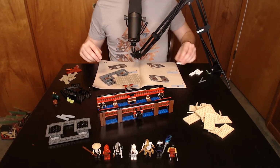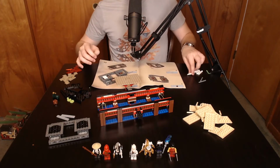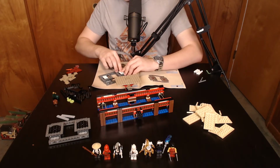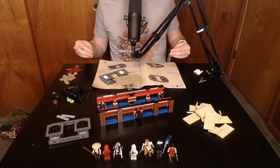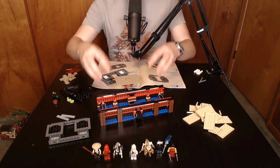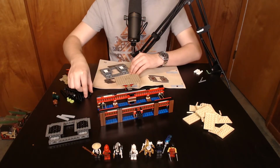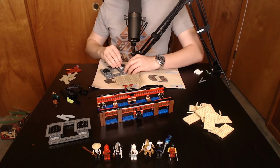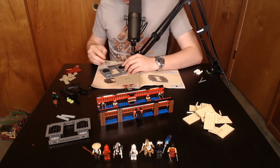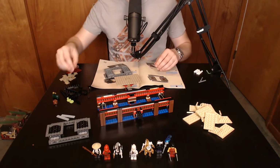Even though I've seen the final product for this set, and I deconstructed it as well, just to see how it all comes together and how it all comes apart, I'm still fascinated by each progression, because with each step you see more and more of what it is building toward, and it's just so cool to see the end product, the way that it all works together.